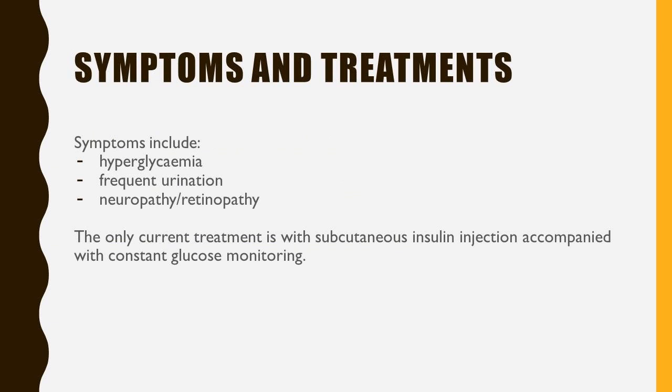Symptoms of type 1 diabetes mellitus are as follows. Hyperglycemia. This is a high concentration of sugar in the blood and is a consequence of the lack of insulin production in the pancreas. Frequent urination also occurs. This is to try and reduce the excess blood glucose, also due to the lack of insulin production. In the long term, retinopathy, neuropathy and microvascular problems can also occur due to poor glycemic control. Currently, the only effective treatments are regular subcutaneous insulin injections.